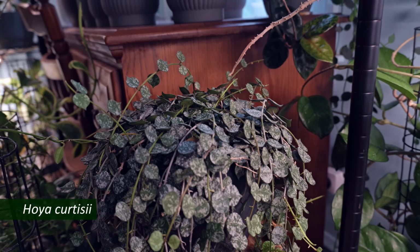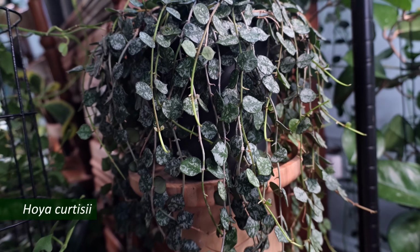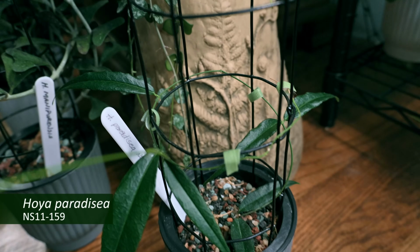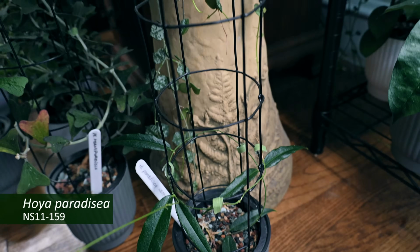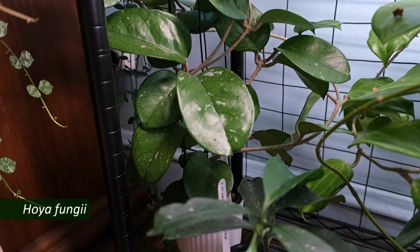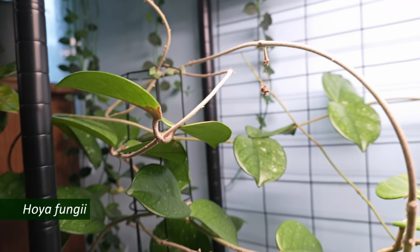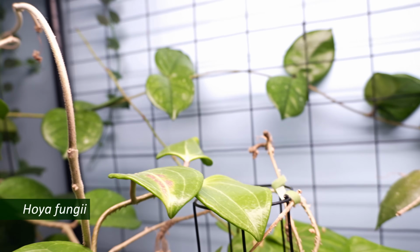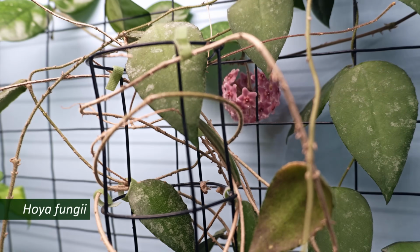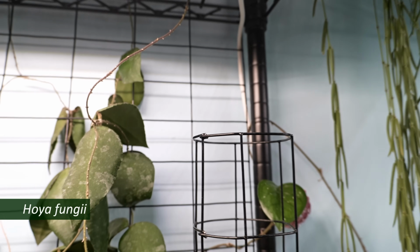And next to the lower shelf, I have my Hoya curtisi, which has done really well here. And on the floor in front of that is Hoya paradisia NS11159. And on the shelf proper is my Hoya fungi, which is just a beast and winds through the back of the shelf, the fencing there, and is blooming again and has gone on some other little adventure. I have to find out where that's gone.